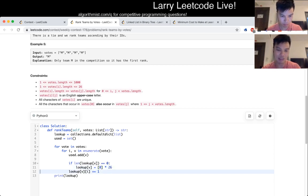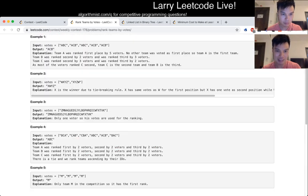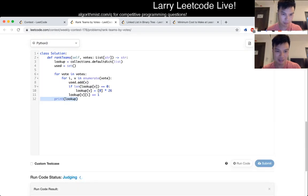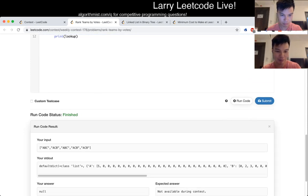And now you have a vector of 26 ways from A to Z, and I'm just printing these out to see if what I'm doing is okay. And it looks okay, so I'm going to keep on going.